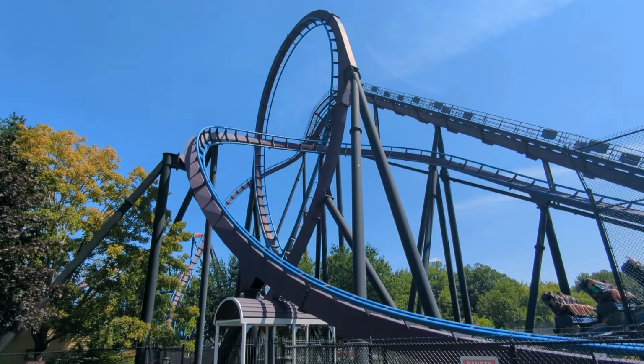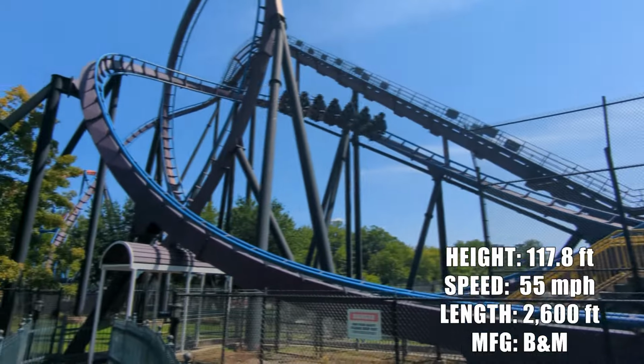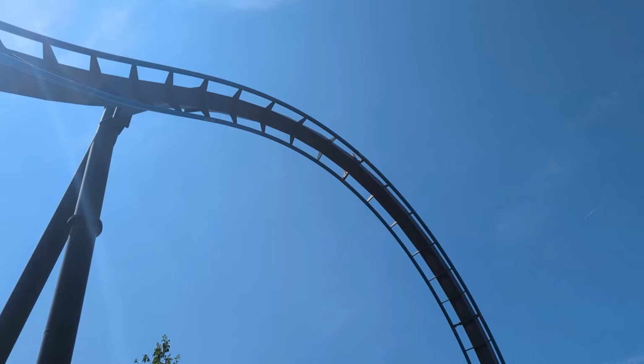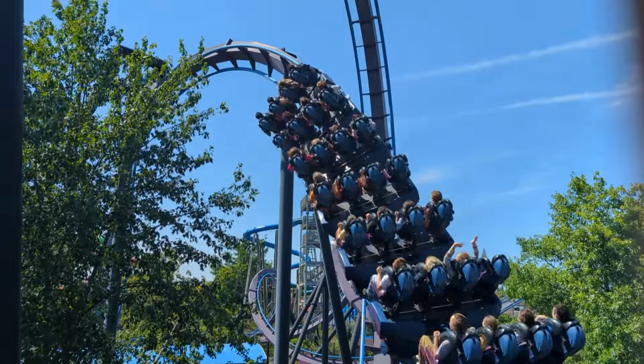The Batman here is a B&M floorless roller coaster, and I kind of forgot what the experience was like on this one. But it's fun. It's not the most intense or exciting B&M floorless coaster, but it's still great when that floor drops out just before you dispatch, as well as just having your legs dangle as you go around the track here.